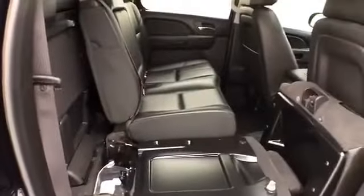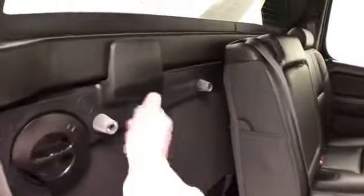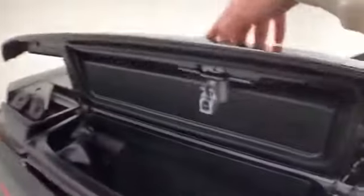Rear audio controls. The Avalanche is very unique in that when both rear seats are folded flat, the mid-gate wall will also fold flat, turning a 5-foot box into an 8-foot box. Rear defrost in the removable window. Lockable storage on both sides of the truck.